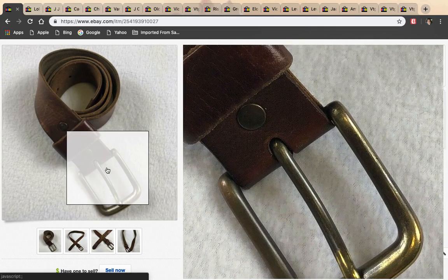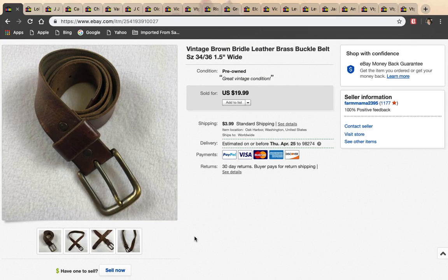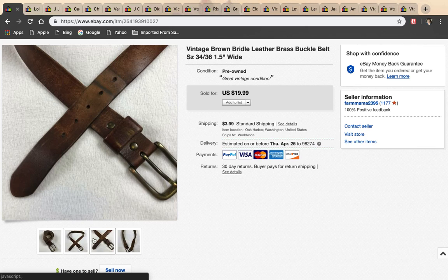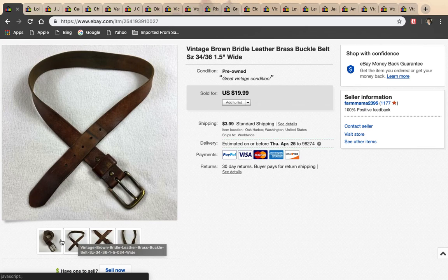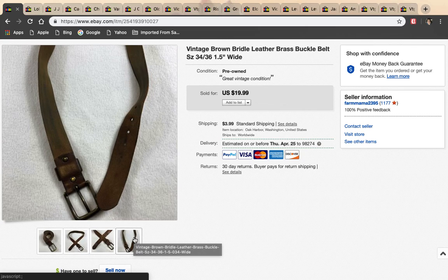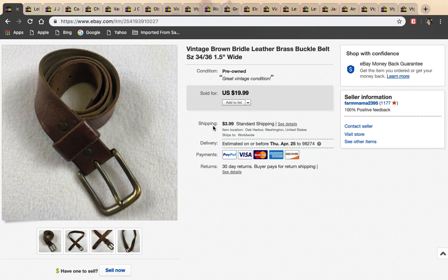Okay, the first thing is this vintage brown bridle leather belt. I got this at the Goodwill outlet. It was less than a pound, and my Goodwill outlet is like $1.59 a pound. This actually sold for $14 plus shipping. I don't know why when it comes up here it doesn't give me the actual cost that it was, but that's what it was.